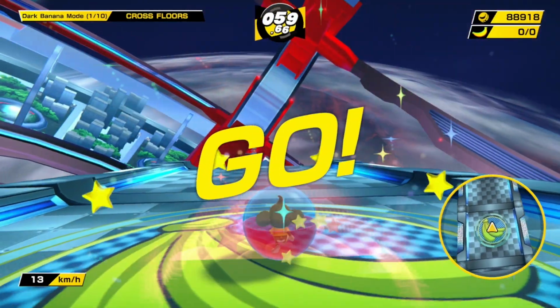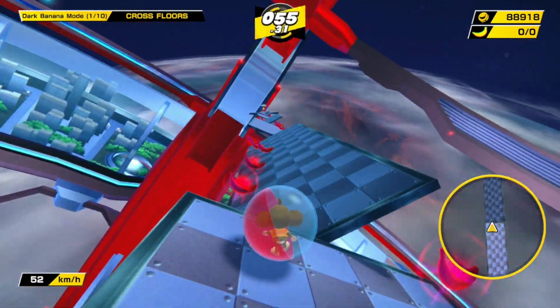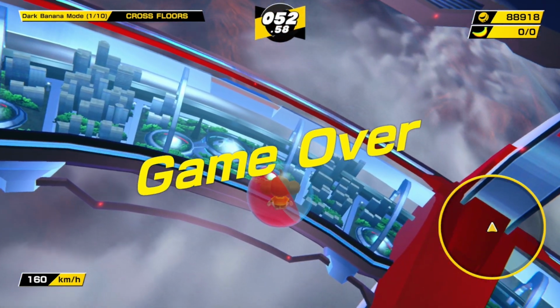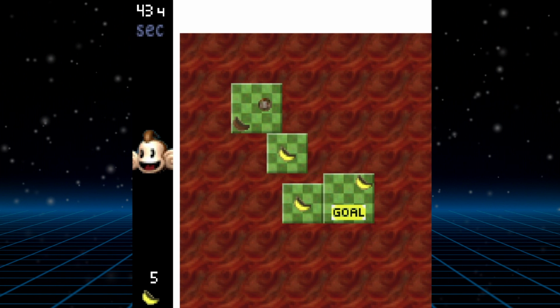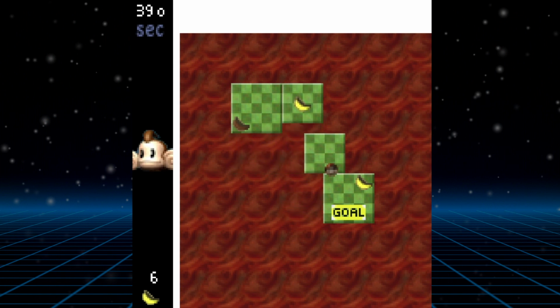That is, maybe outside of the Dark Banana mode in Banana Mania, but this isn't exactly the same because in that mode if you touch a banana it's a straight up instant fail, which isn't the case here in SEGA Monkey Ball. So yeah, while this mechanic doesn't do much in the demo version of the game, I still think that this is a neat idea.